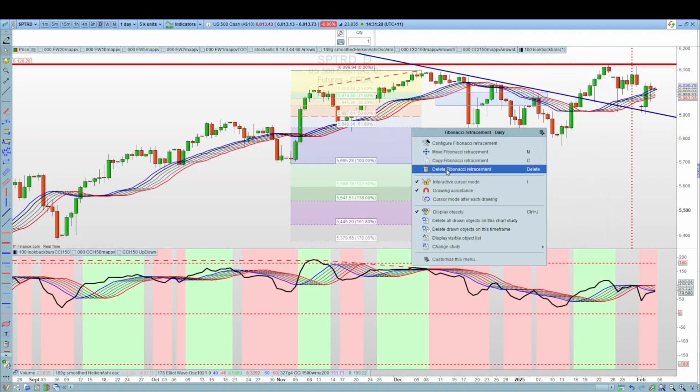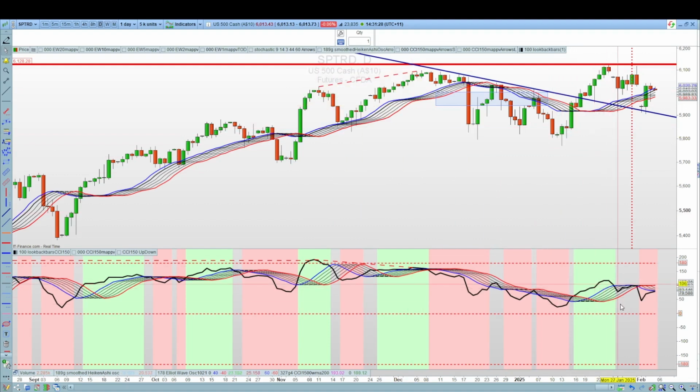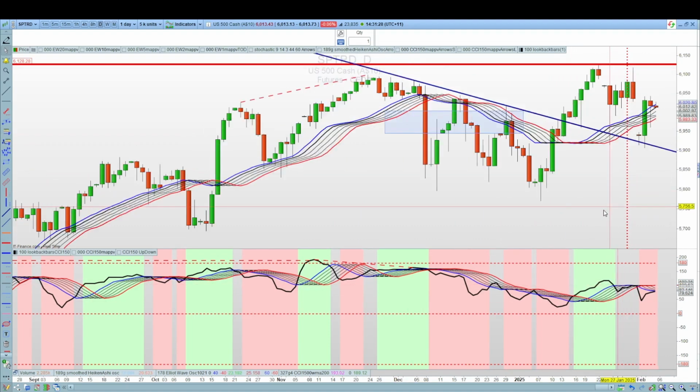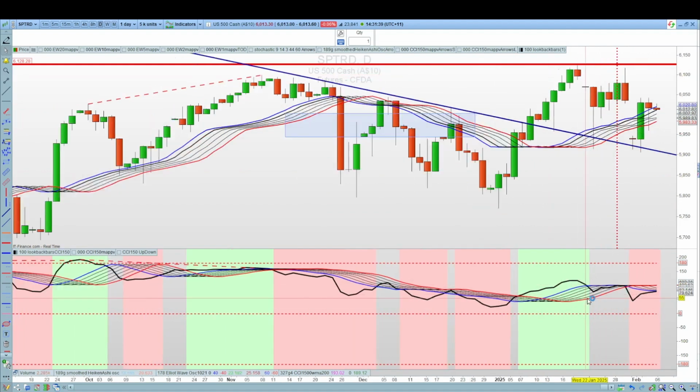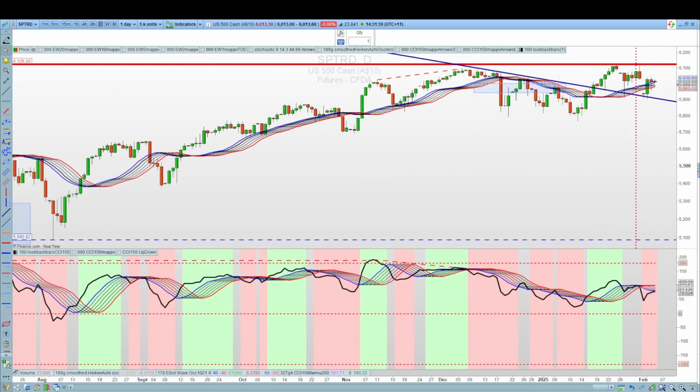So again, on the daily, you could argue that's a bearish divergence as well. And that looks like it's already hit that retrace. You can see there just by eyeballing it, that's about the 50% level. That's almost a double top on the price, slightly lower highs on the CCI. So again, that's on the daily.